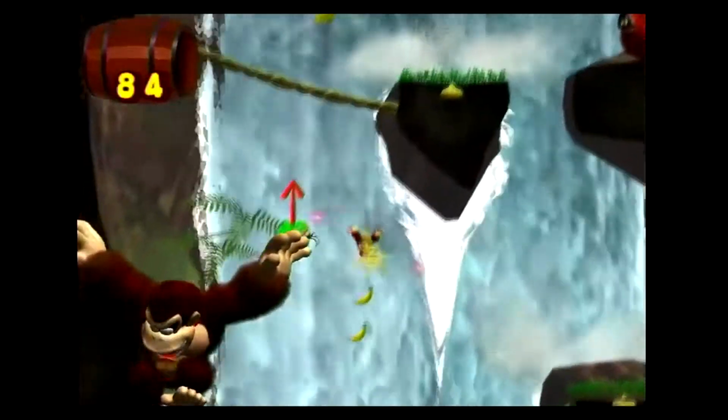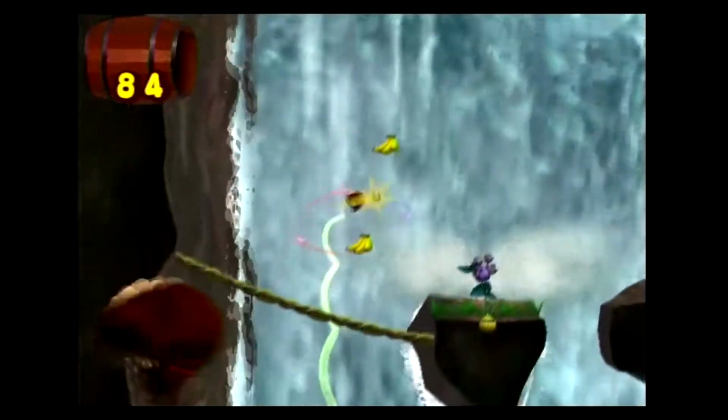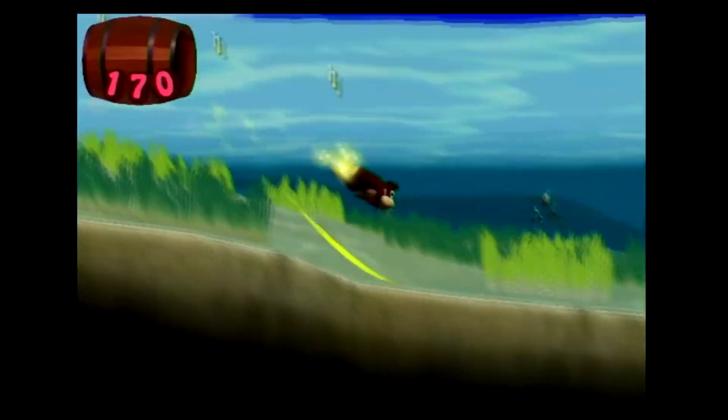Sure, the entire game follows the same formula, 2 stages, boss fight, 2 stages, boss fight, but all the stages are super unique and fun. Except for swimming, they really messed that up.